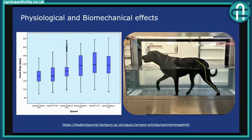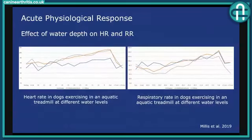within the underwater treadmill at the same water depth. And they noticed that when the patient went up in speed from a fast walk to a slow trot, that's when they noticed a difference in the heart rate in the study. There's another study here which was done by Daryl Millis, and he looked at the water depth on heart rate and respiratory rate, and what they noticed is that once the water gets to a certain depth, the heart rate tends to level off essentially.